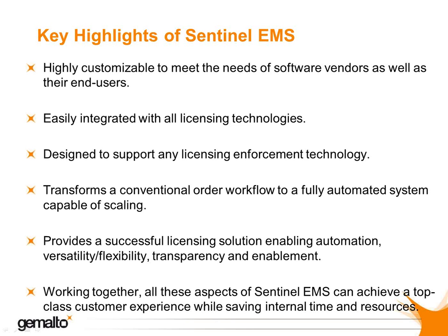You can automate your processes. The system scales up really well. And just from a personal point of view, when I first came to the company and saw Sentinel EMS for the first time, it was such a very straightforward, easy-to-use application that it's quite simple to get quickly up and running with. So I'd highly recommend you take a look at it from our website. Maybe play around with the trial version or ask for a demonstration, and we'll be more than happy to show its capabilities.